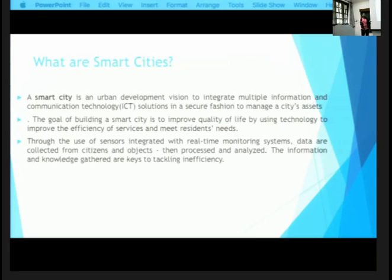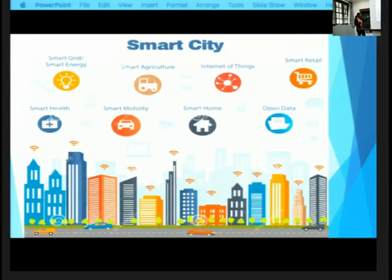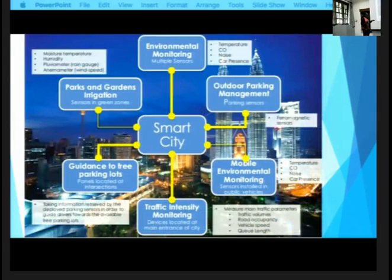This is basically a step towards smart cities. Smart cities are nothing but everything connected to everything else. Every device can talk to each other, all over the internet. This was the basic idea of smart cities.